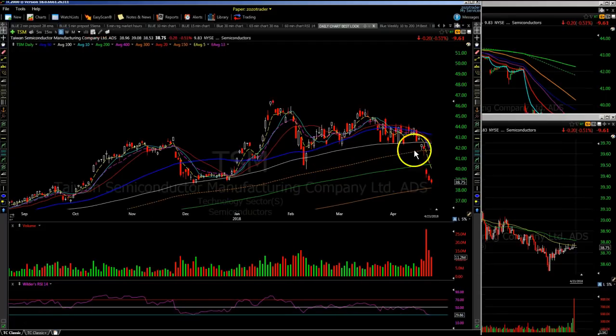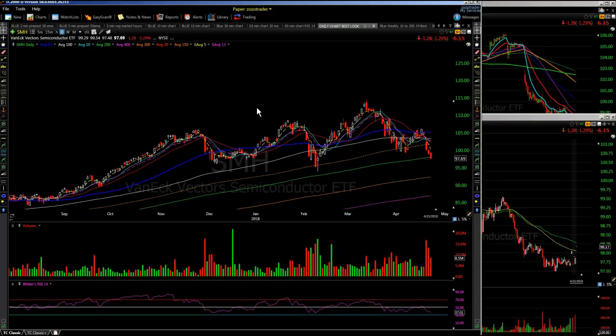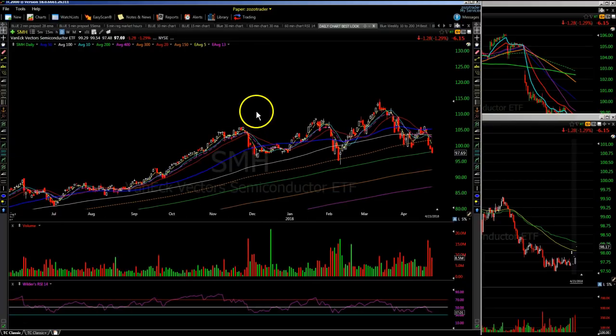Taiwan Semiconductor basically started the whole SMH rolling over after last week. They came out with their earnings and moved down, and that kind of took the semis down. So the SMH is right now testing its 200 SMA on the daily chart. So big test for them.